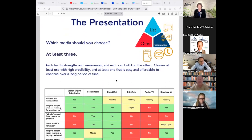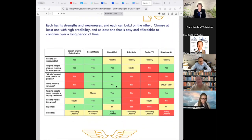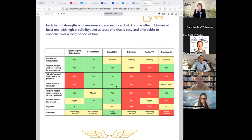And my answer is at least 3, from different categories. Cover the strengths and weaknesses of the different media. There is no perfect media. Everybody asks us all the time, if you could only use one, which one would you use? And the answer is it depends on the circumstance, but why would you ever be limited to just one?